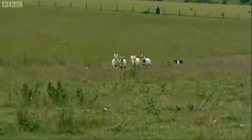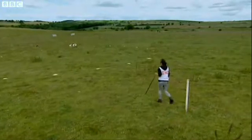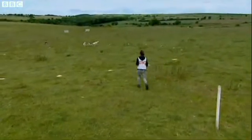Around she goes and heading towards the shedding ring. Now she should stay at the post until the first sheep comes into the shedding ring itself. There we are, into the ring. Amy goes to meet them. Well, that was a good drive.